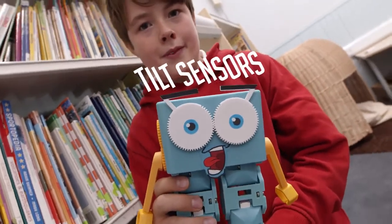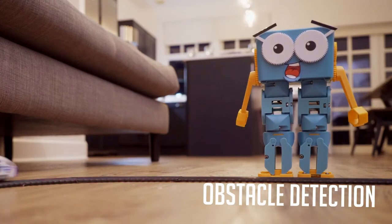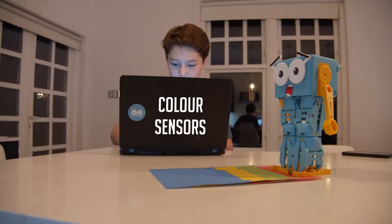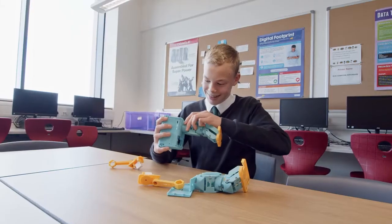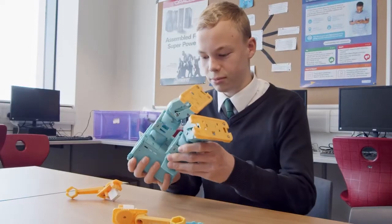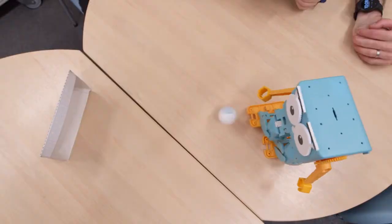Acceleration and tilt sensors help Marty interact with the world. Marty can sense obstacles and detect beacons and other Martys. Optional colour sensors enable screen-free programming. Build, play, program, expand. Marty takes you on a learning journey.